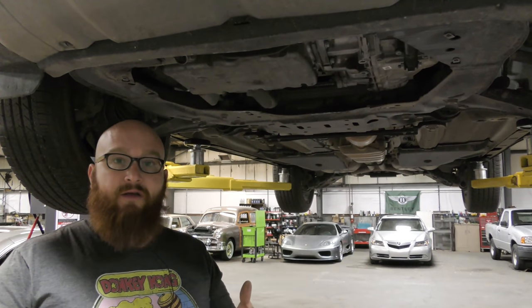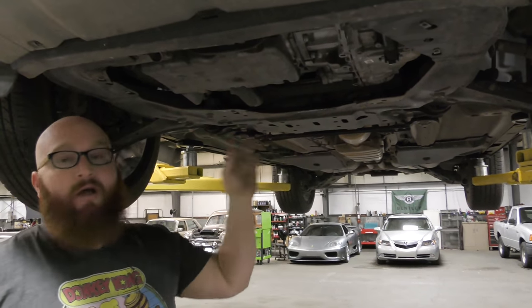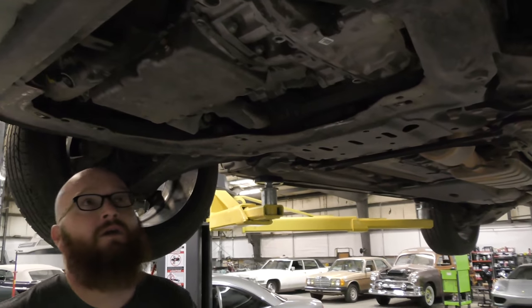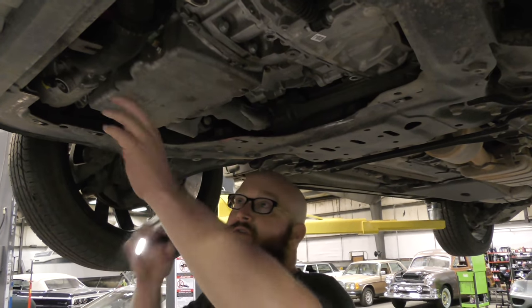Let me show you guys what I did to figure out what's wrong. I've got the shield off. That way we can look around and show you around the bottom of the engine compartment. One of the first things I definitely checked was for the charge air cooler pipes, which there's one right here.